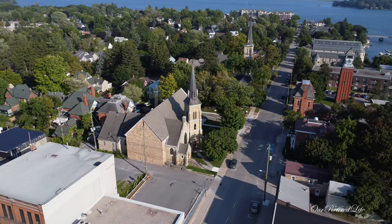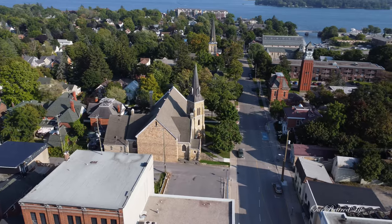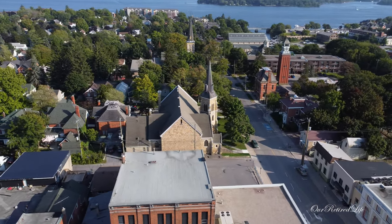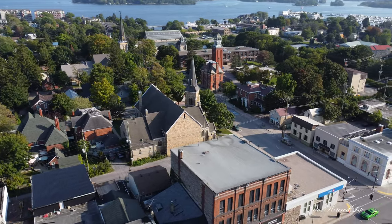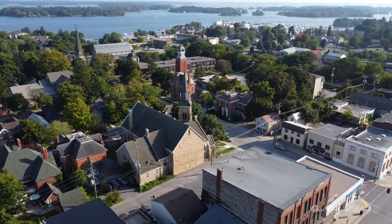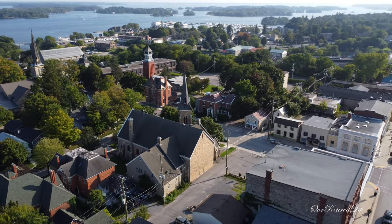Established in 1836 as a Wesleyan Methodist congregation, Grace United Church has stood the test of time, evolving with each passing era. From its humble beginnings as a wooden church to the magnificent stone structure built in 1871, every corner exudes charm and history. Stained glass windows adorn the sanctuary, each one a masterpiece of color and light, casting a warm glow on all who enter.